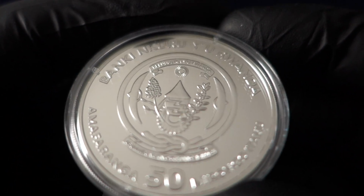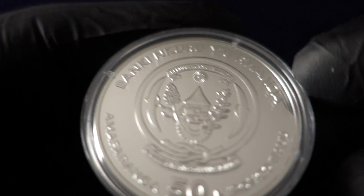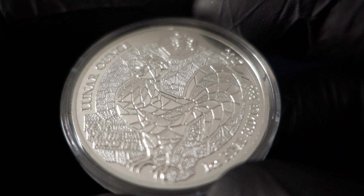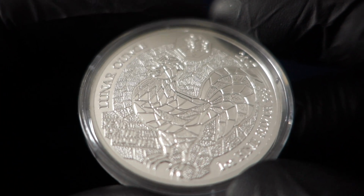You could be talking 50%, 150% over spot price. So when it comes to high premium, you can throw the human calculator out the window. You're paying whatever demand is calling for you to pay.